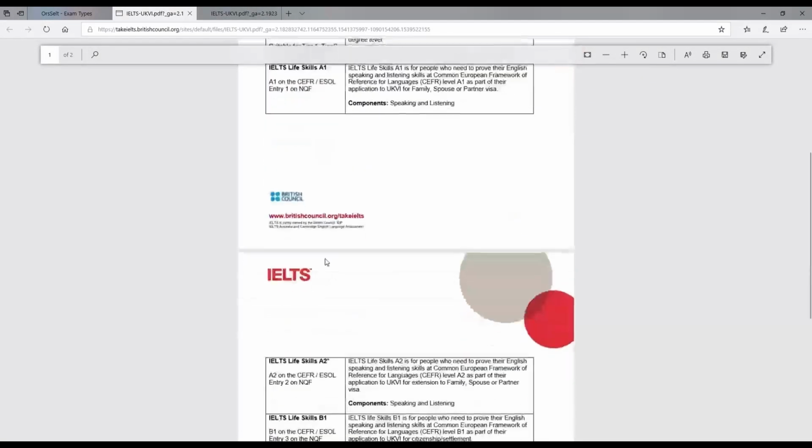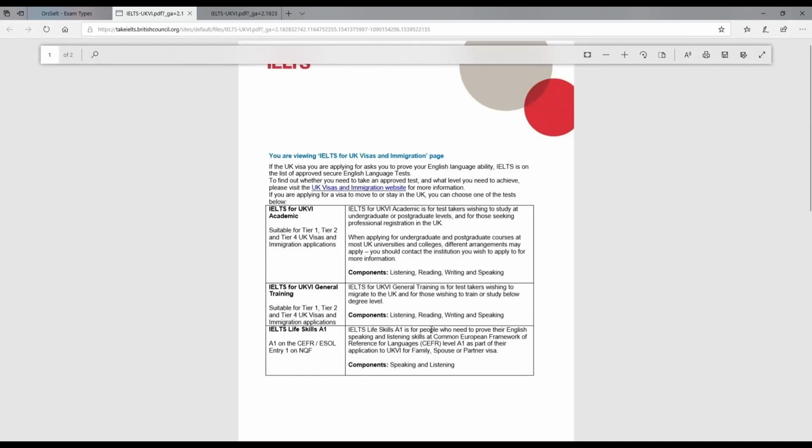So if you read A1, it says IELTS Life Skills A1 is for people who need to prove their English speaking and listening skills at CEFR Level A1 as part of their application to UK for family, spouse or partner visa. And its components are speaking and listening, which meant that this is the right IELTS for a spouse visa.